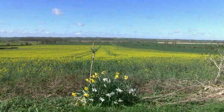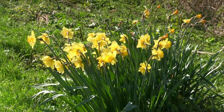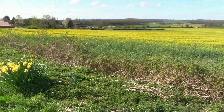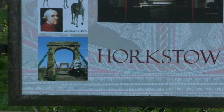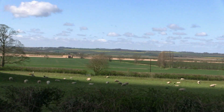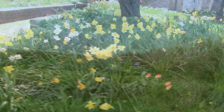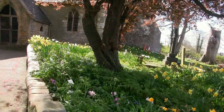Hawkstone and a lovely show of daffs, and the tulips just coming out here as well, which is beautiful. And the sun comes out and just look at that, gorgeous. Take a walk up through these, shall we? Just how beautiful they are, the light shining through them.